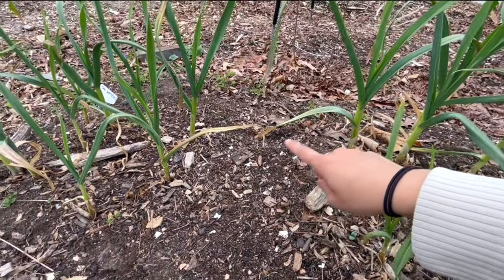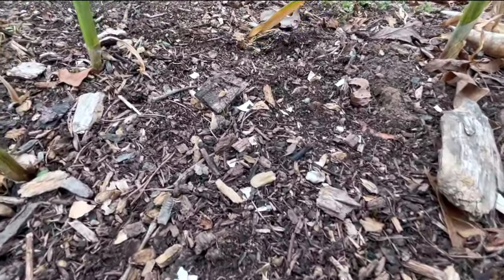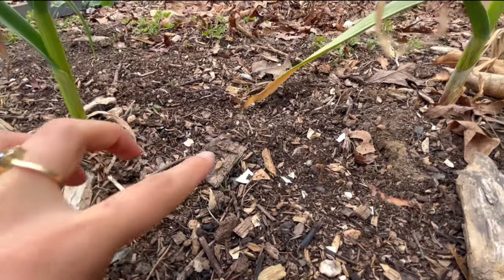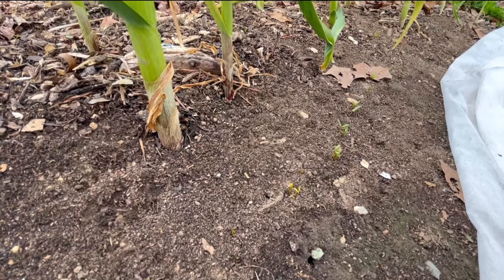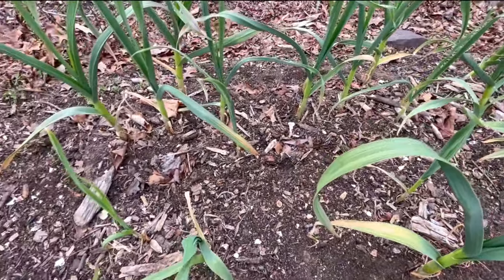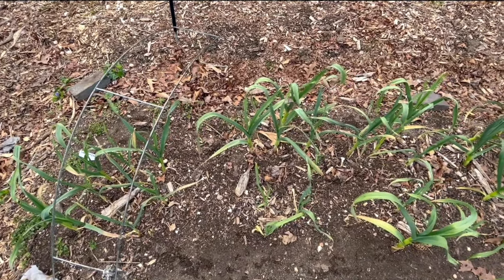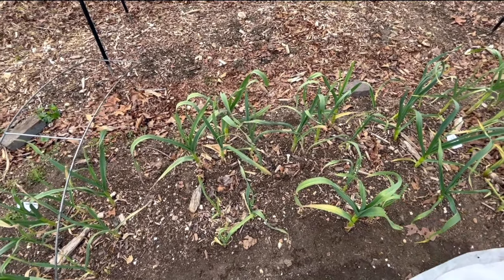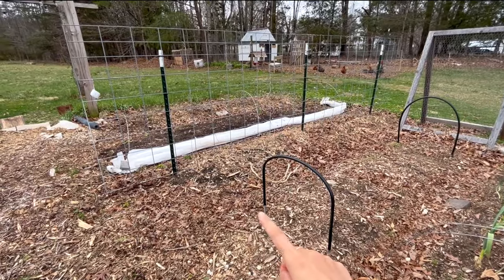So anywhere where the garlic didn't grow, I went in with some root vegetables. You can see here some carrot seedlings starting to germinate. I also did some golden beets, and I probably also threw radishes in there somewhere. So that way, all of these empty spaces are not being wasted. And last year, I think we harvested our garlic in June or July. So then after we pull these, we still have time for another thing to plant in this bed for the rest of the season. These next two beds are empty.